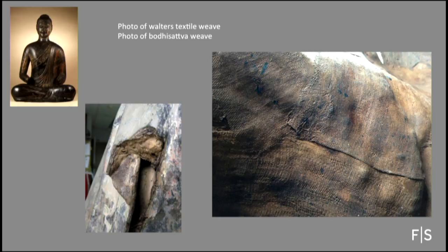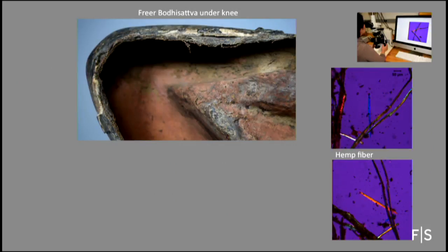For a more three-dimensional effect, clay was again used to bulk out the textile. All 4 hollow core sculptures used strips of plain weave textile of varying lengths. The thread counts of all the sculptures range from 10 to 16 threads per centimeter. They all have an S twist to the fibers except the Freer bodhisattva, which has a Z twist. And the fibers of all 5 sculptures were identified by polarizing light microscopy as hemp.